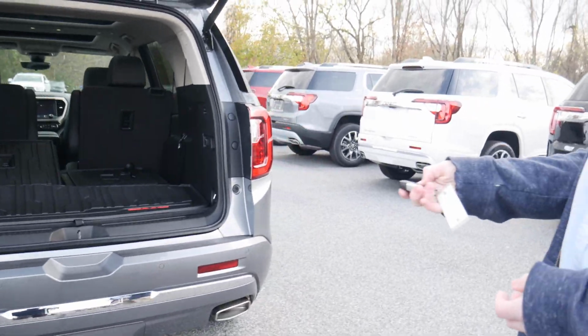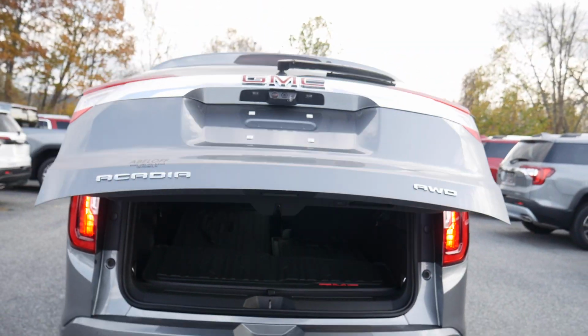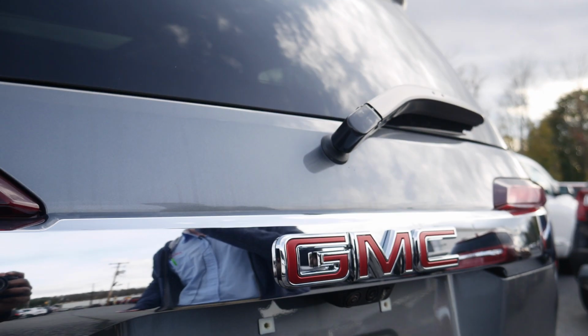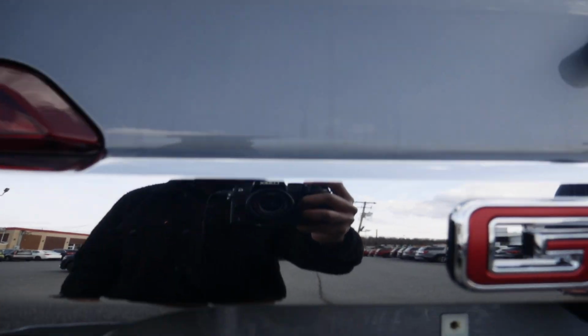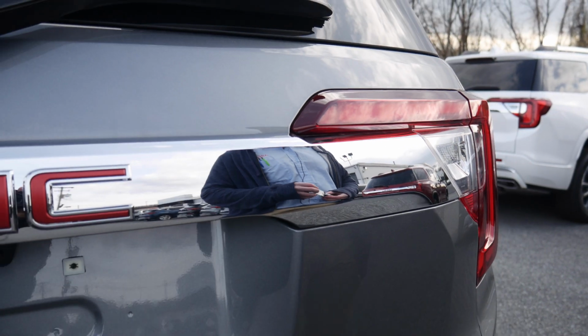As we close this vehicle, I want to remind you that they have 2 cameras in the back right here, one for the backup camera and the other for the 360 view. And you can see our very pretty, handsome, beautiful, attractive reflections in the mirror that they did for the selfies. No, it's a very well done chrome that GMC has on the back of their newer vehicles.